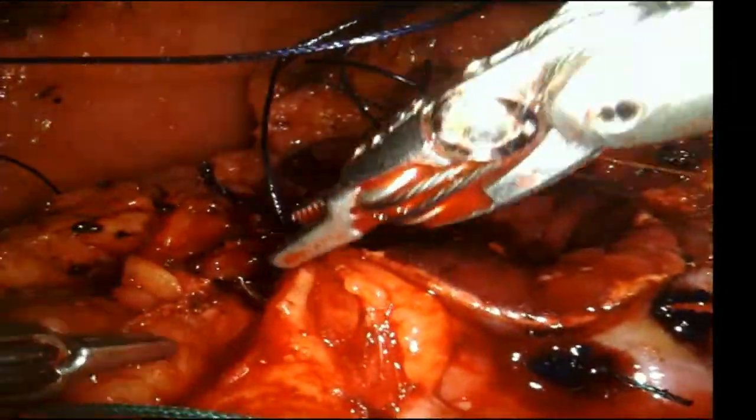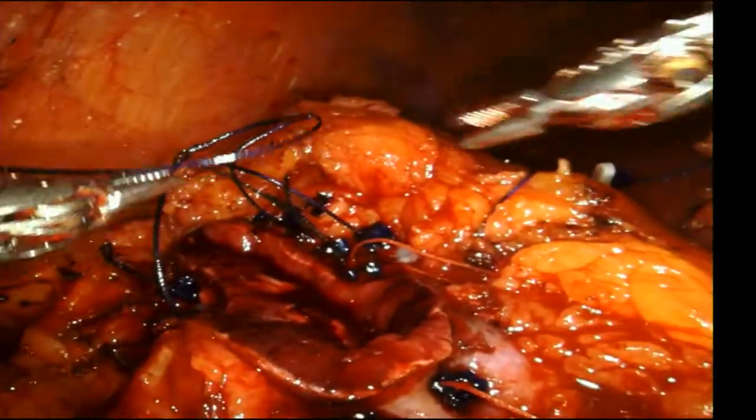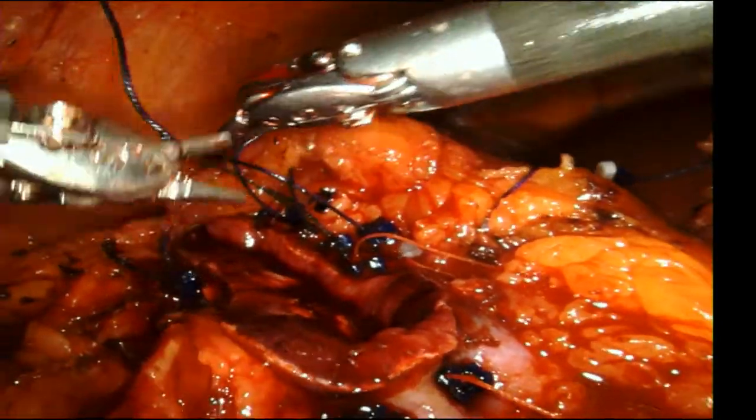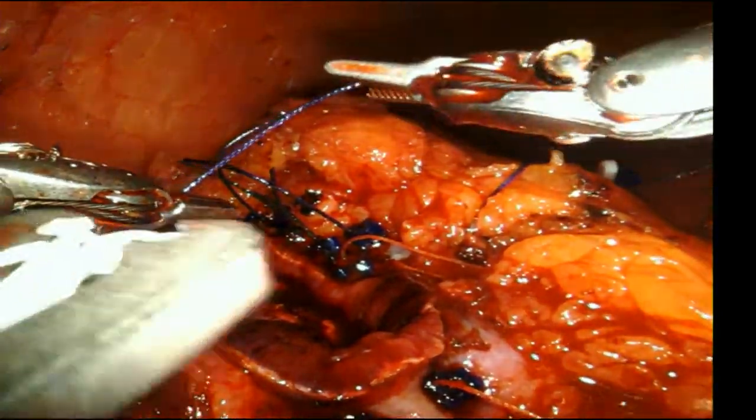Okay, let's do one more. Let's do a remake on this one. We made these at 6 inches so we could get a couple of stitches out of it, so we don't have as many needles going in and out.